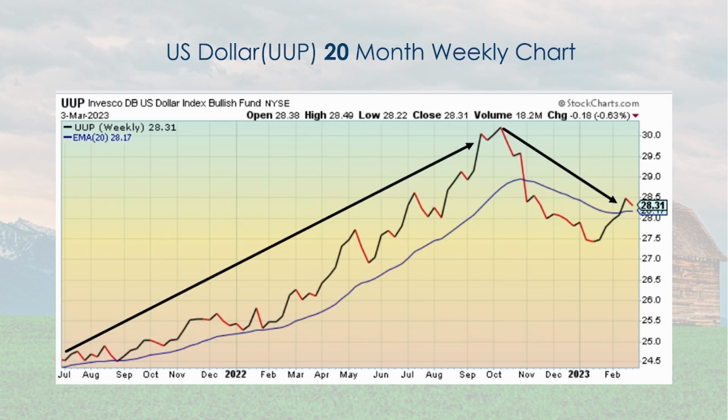The US dollar, represented by the ETF UUP, this is a 20-month chart, has gone up a lot, and then it has gone down. You can see both arrows, the one on the left showing the long-term trajectory up, and then several months ago, you can see the trajectory down. The dollar is weakening, which means that it is more attractive for people to be buying U.S. goods and services when the dollar is down.